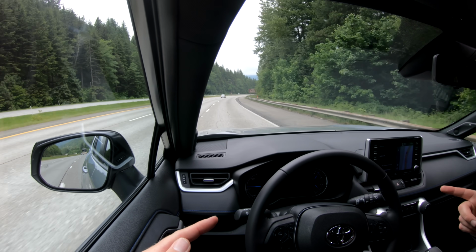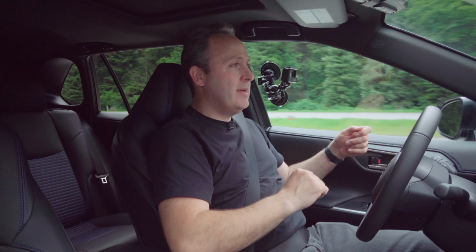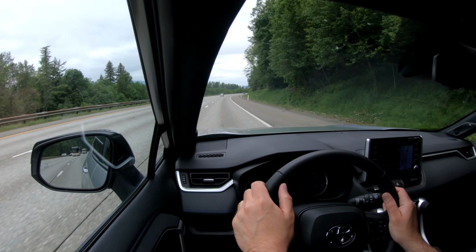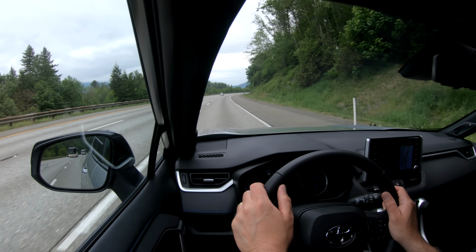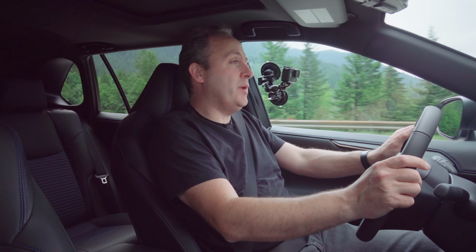It's going to turn, and it does a really good job of tracking in the middle of the lane, even on turns. Ping-ponging is a thing of the past with the latest Toyota systems. It's pretty cool that the RAV4 has a semi-autonomous system equal to or better than what you would have found in Lexus just a few years ago.